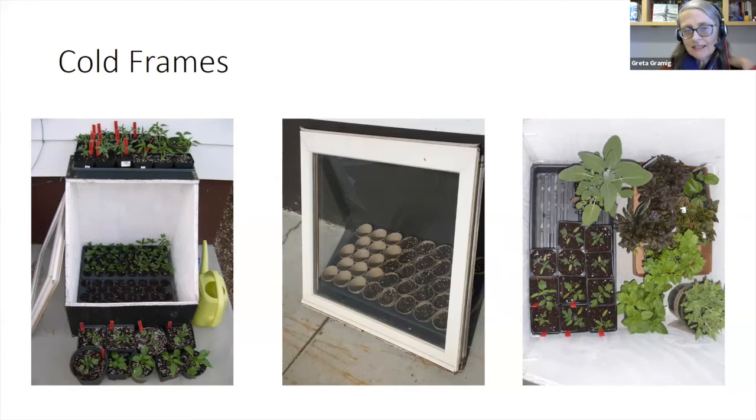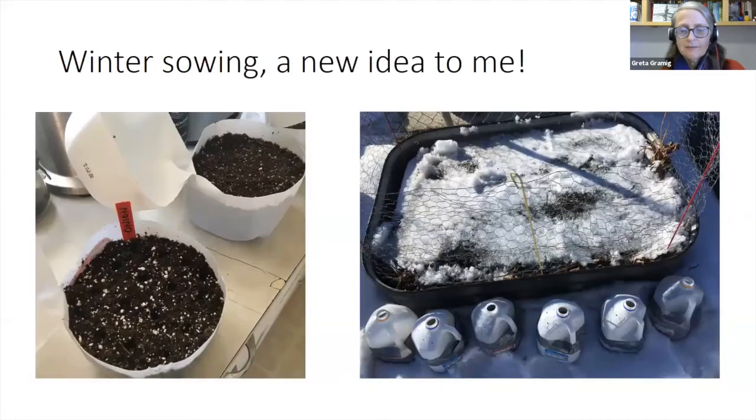The only problem with it is it can be a lot of work. You need to open the cold frame during the day if it's getting too hot. And so you kind of need to be around to monitor it a bit. So there's another technique that's more sow it and forget it, not as fiddly, that I just heard about this year. It's called winter sowing, and it's a new idea to me. I'm trying it for the first time.